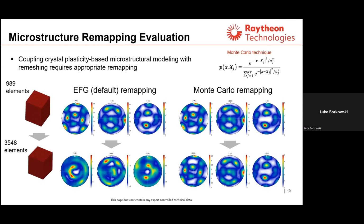There's also more advanced methods, like in LS-DYNA, they have an element-free Galerkin, EFG, which is the default remapping method. But all of these remapping methods are meant for continuous variables in linear space, and they work pretty well. They're essentially linear interpolation based approaches. However, they don't work for microstructural parameters for a couple of reasons.